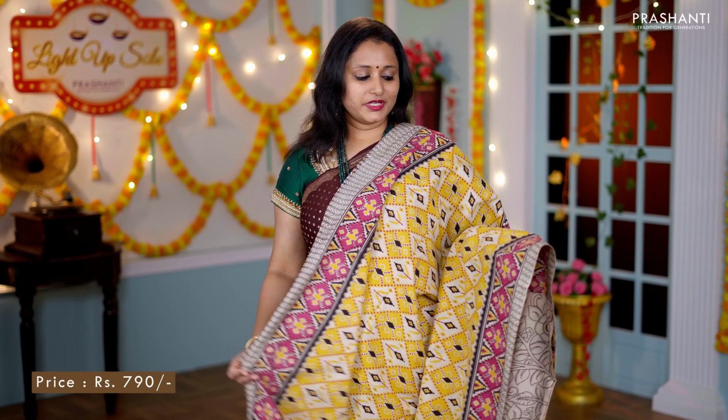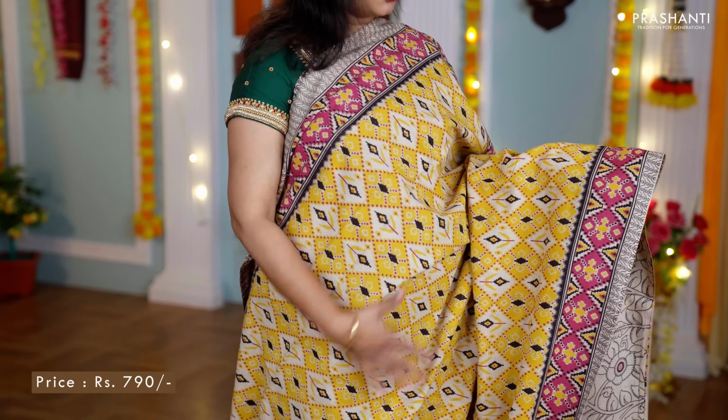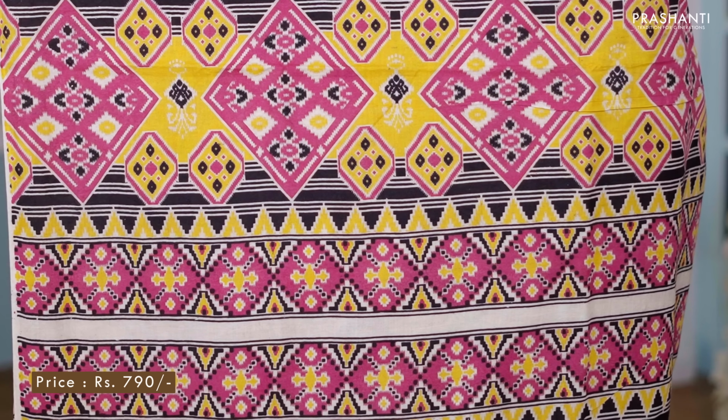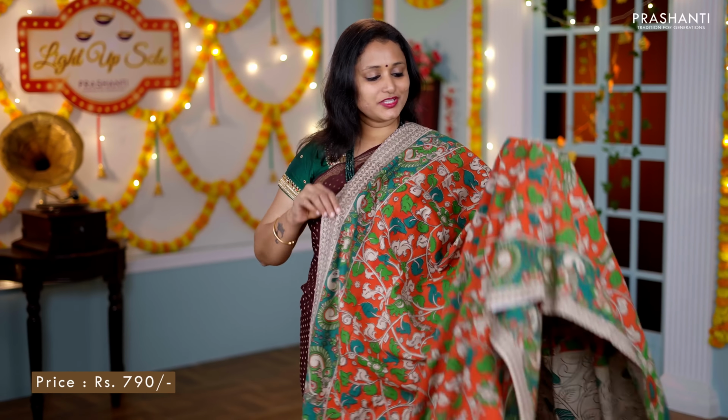Yellow, one more pretty colour with ikat style prints along both sides of the borders, with all over geometric ikat style prints in the body. That's the pallu, printed pallu in geometric pattern, and a floral patterned Kalamkari style printed blouse priced at 790. Orange with green, one more pretty color with contrast peacock printed borders along both sides of the sari, with the body having all over Kalamkari prints, printed pallu in Kalamkari, and a matching floral printed blouse priced at 790.